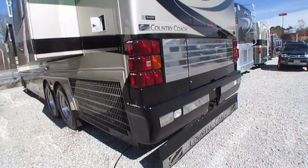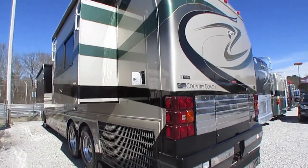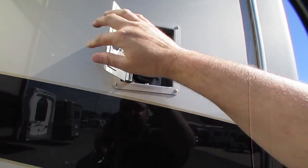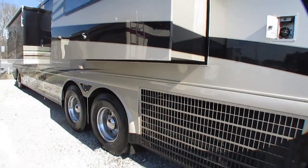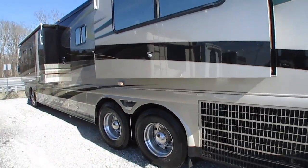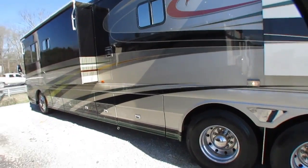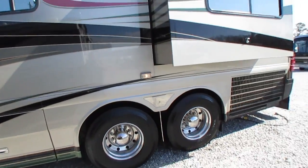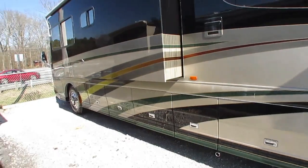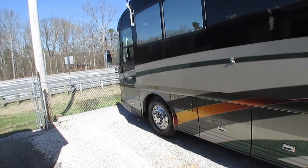Back corner's not beat up, got the mud flap, side mounted radiator, 50 amp service. I meant to close that, but you can see it's got the power reel, side mounted radiator so you don't blow everything over your tow vehicle. Both slide outs have awning toppers, both Alumagard awning toppers, in excellent condition. Both slides on the same side, so that kind of opens you up on what kind of site you can get if you're in an older campground. Nothing on this thing is done minimally.